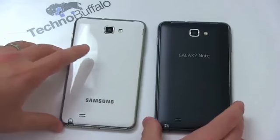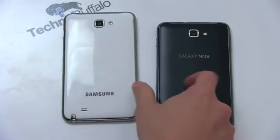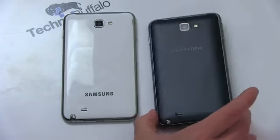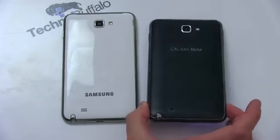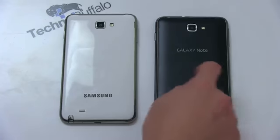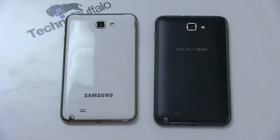notice that the European version, you can see the reflection, has a shiny black, whereas the US version has sort of a textured feel to it. It is not shiny, more of a, I wouldn't call it matte, but it definitely has a bit of a texture. Galaxy Note branding is right there. There's no Galaxy Note branding here.